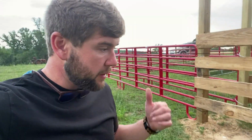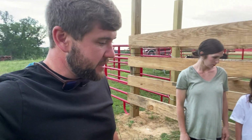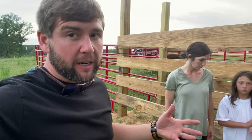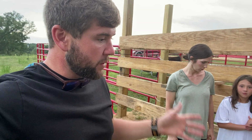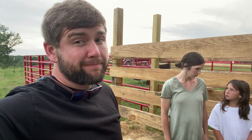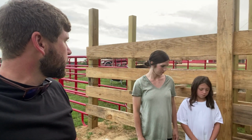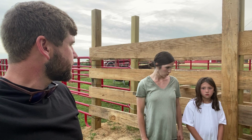So we're going to load her up in the SUV and take her home and see if we can watch her tonight. If she lives through the night, that's a big deal. Then we'll be able to try to give her another bottle in the morning. But I'm not as hopeful as I wish we were. We'll see.